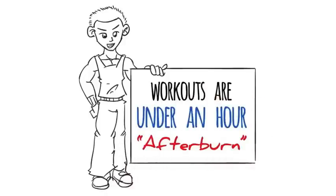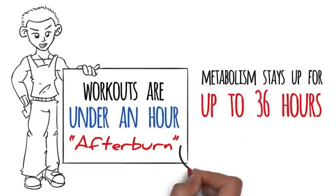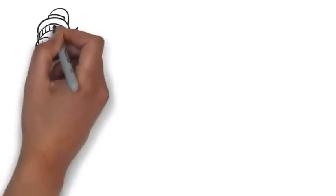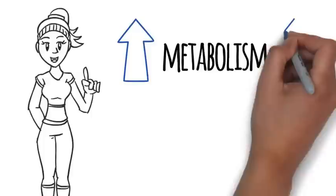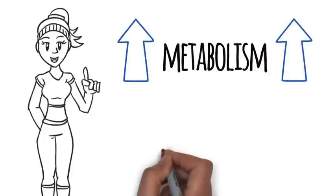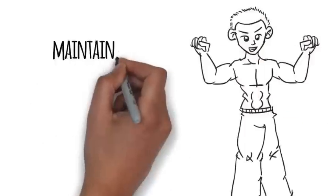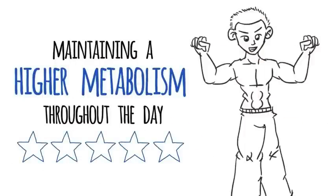Here's the great part about that. Your metabolism stays up for up to 36 hours after you work out thanks to the afterburn effect. Sadly, we can't say that for steady-state cardio. Now, what do you want? Do you want your metabolism to go up and up and up after you work out, or do you want it to come crashing back down to where it normally is? Then remember that the secret to burning fat is maintaining a higher metabolism throughout the day. That's what afterburn is known to do.